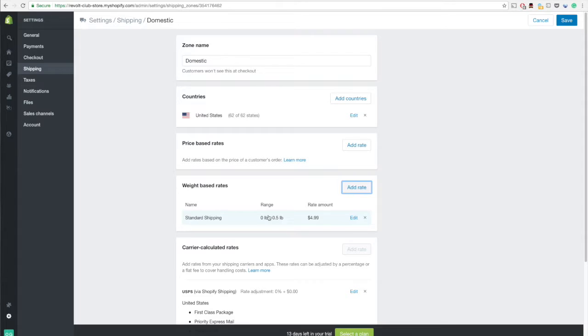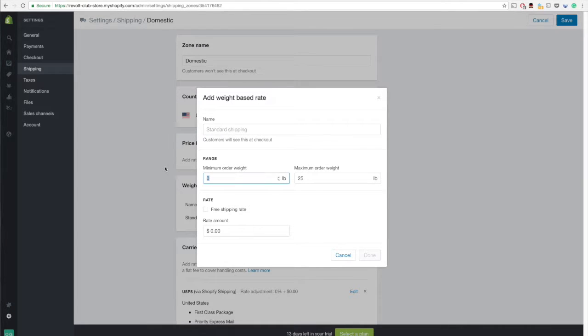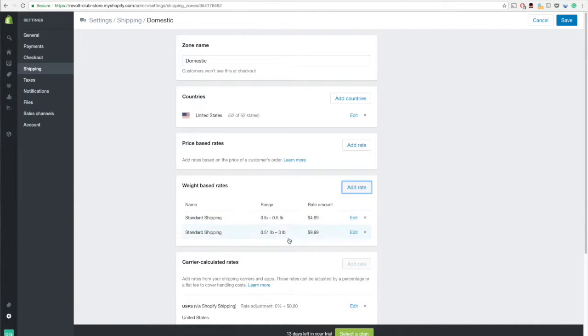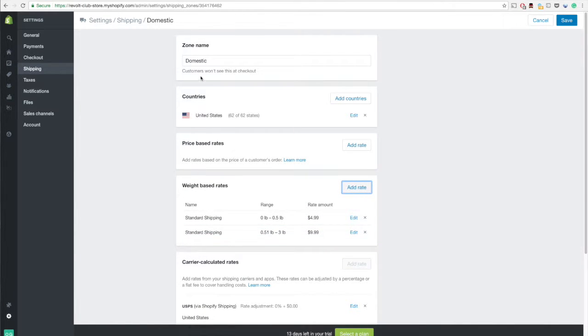And at this point, you can continue to add different rates too. So if you were to say 0.51 to, let's say, 3 pounds would be $9.99. And we'll call this standard shipping as well. So you can add your rates like that. Pretty simple. Same process goes, and this is domestic, so we'll hit save.